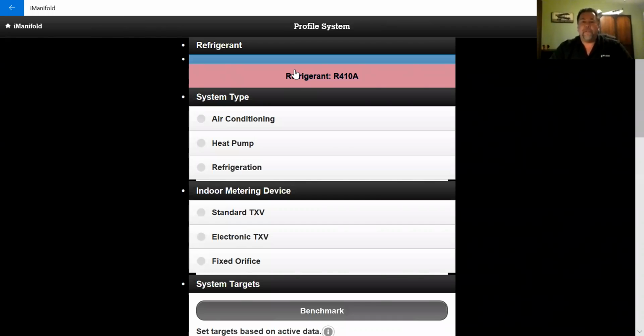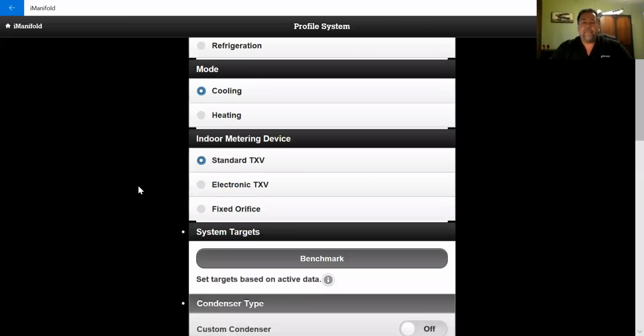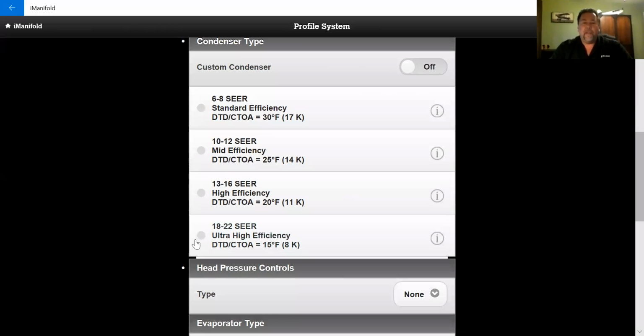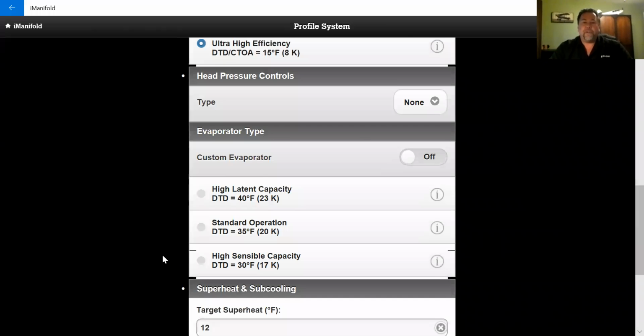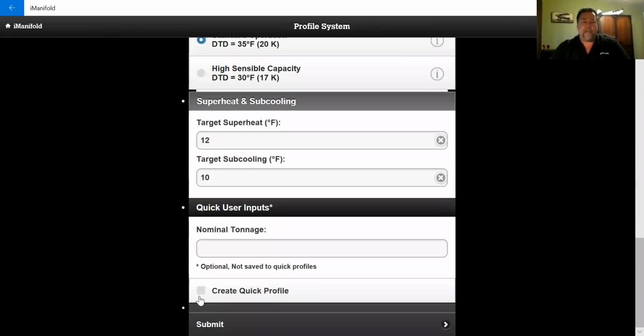We select our refrigerant, 410A. This is going to be a heat pump in cooling mode, standard TXV. We're not benchmarking anything yet. We'll do this as a 19 SEER. No pressure controls. Standard type on the evaporator. And our target superheat and subcooling, we'll leave that. The target subcooling is 10. We're going to leave that just as that.